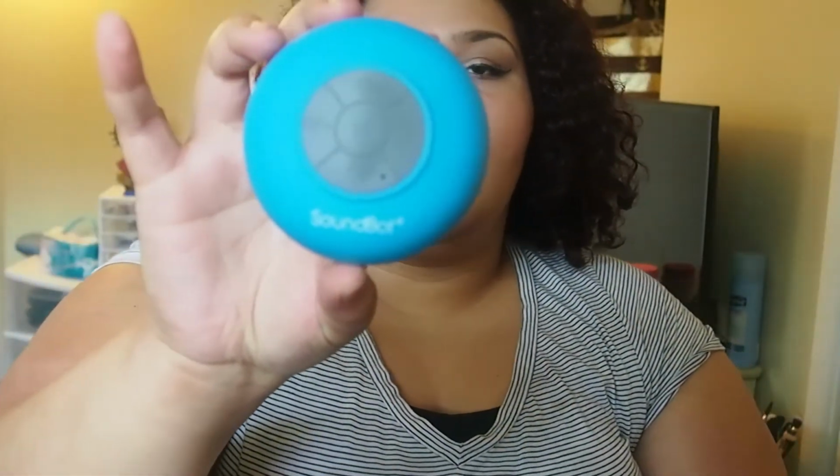Now I'm gonna get into the kind of random things. One of the random favorites that I've been really loving, and this is kind of technology-ish, but not really, is this shower speaker from SoundBot. I bought this a couple months ago. I don't know if anybody else has this, but I'm just gonna be real. I get a lot of anxiety when I'm in the shower if it's too quiet. So this has been really helping with that.